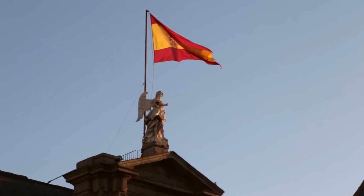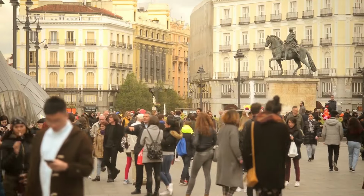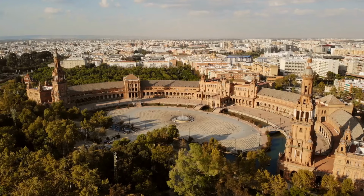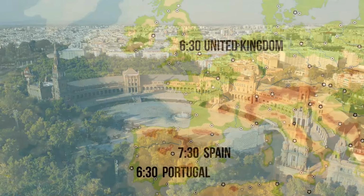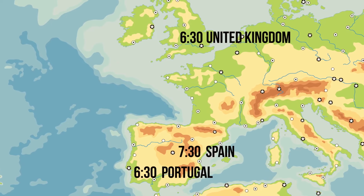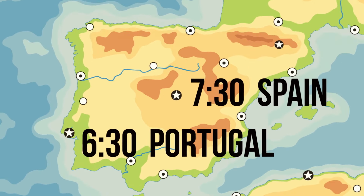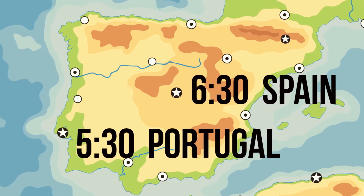In the 1940s, Spain was instructed to switch to German time, a directive that was accepted by Spanish authorities. Over time, despite changes in leadership, Spain remained in the same time zone, resulting in it being 1 hour behind its neighboring countries at the same latitude. But like many other countries, Spain sticks to daylight savings time.